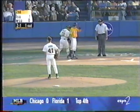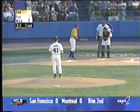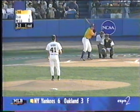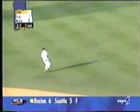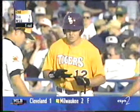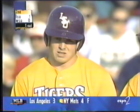Two and one to Bowles with Tim Lanier on deck for LSU. Line through into right field. Bowles, who was only 3 out of 13 in the regional, starts the College World Series with a solid single to right.